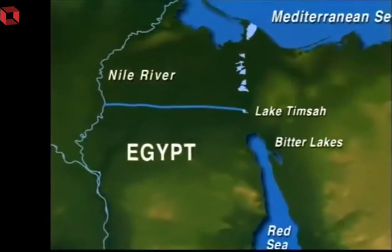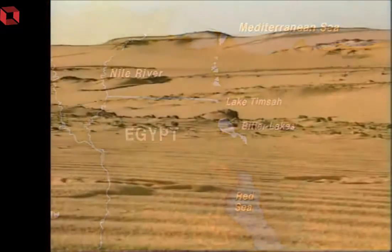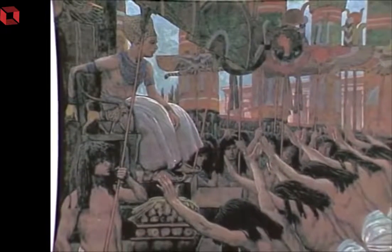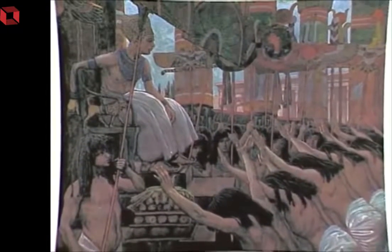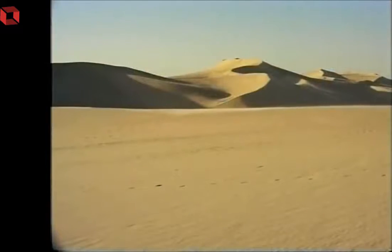By then, desert winds had piled sand between the Bitter Lakes and the Red Sea, cutting off the route. In 609 BC, the pharaoh Necho tried to excavate a new channel, but more than 100,000 workers were said to have died in the attempt, most likely from starvation and exposure to the blistering desert heat.